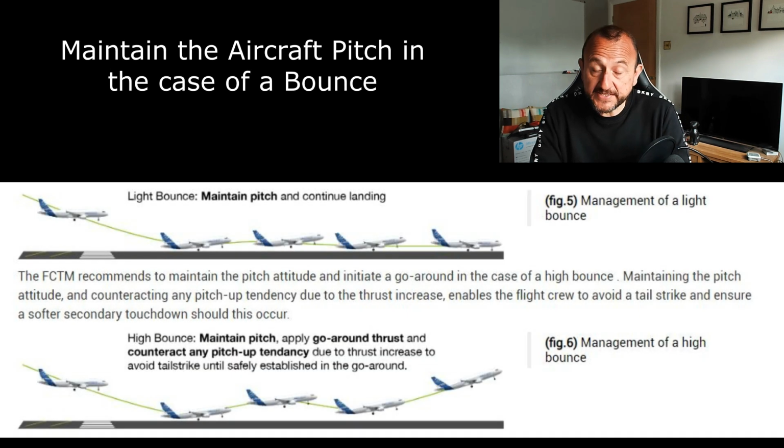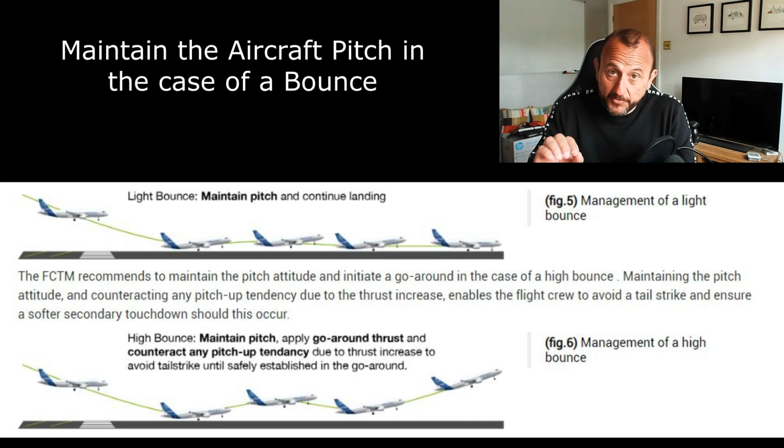Maintain the aircraft pitch in the case of a bounce. So this is a reminder here of the technique in the FCTM, which talks about light bounces and heavy bounces. So the FCTM recommends to maintain the pitch attitude in the case of a light bounce at landing. The aircraft will make a second lighter touchdown and the landing roll can continue. So light bounce, maintain the pitch and continue your landing. The FCTM recommends to maintain the pitch attitude and initiate a go-around in the case of a high bounce. So slightly different in terms of how we're going to manage this, but the common theme on the bounce is to maintain that pitch attitude.